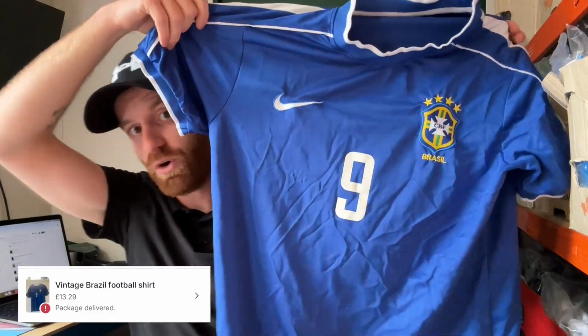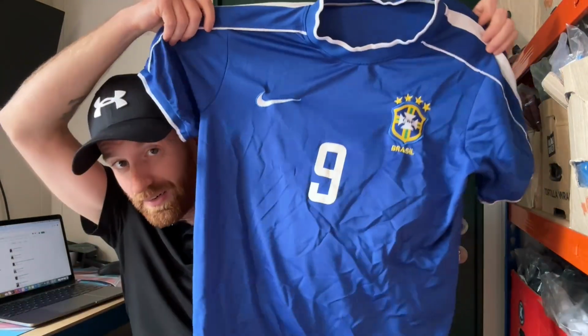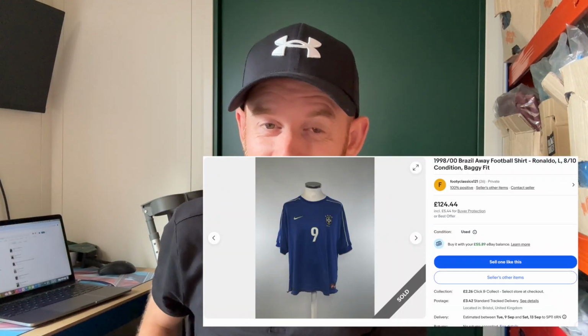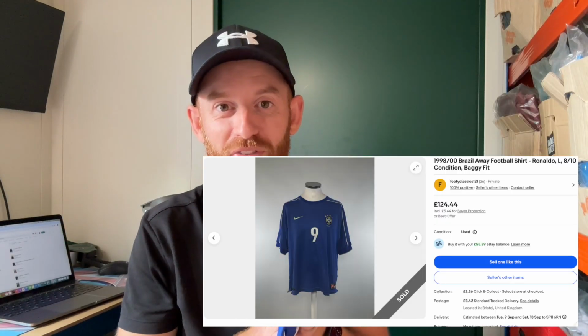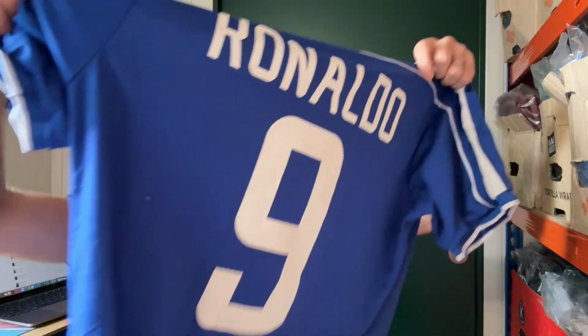So this cost me a massive £13.29, but I believe the exact same one just sold for £124. So I think that could be the best pickup of the week. And I'm really happy because it is a beaut of a shirt. I did contemplate just keeping it because I had a few shirts that I really like. But yeah, I need to get the profit back in, especially as I've fractured my foot and I'm not sourcing as much as I normally would. I need to keep that cash flow going, I think. So yeah, really happy with that pickup.